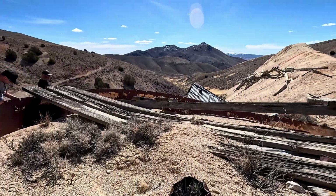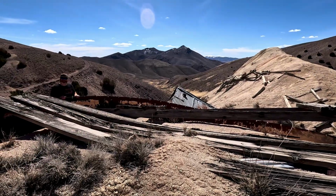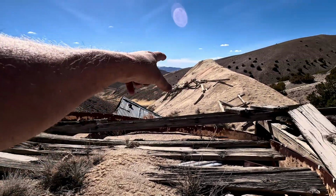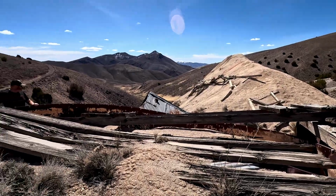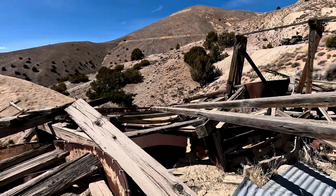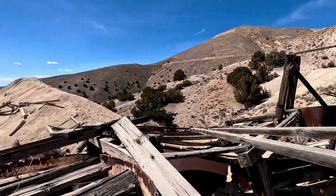I wonder if these were where they crushed the rock. See this? They had a big rock crushing wheel or something in here. Because look at it, it's all just sand tailing, so all the rock had to get crushed. I thought they were like cyanide pits, but I don't think so. I think they crushed it up, and there's something over there where I think they got the gold out.